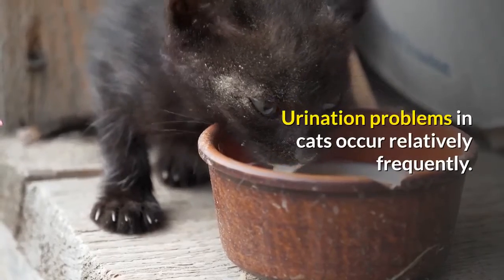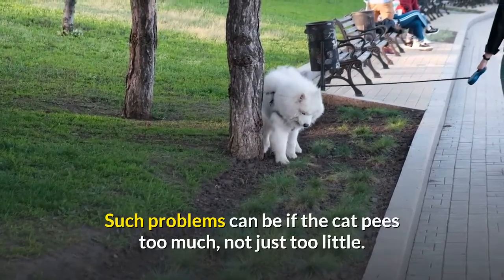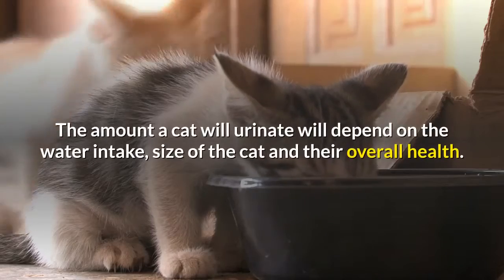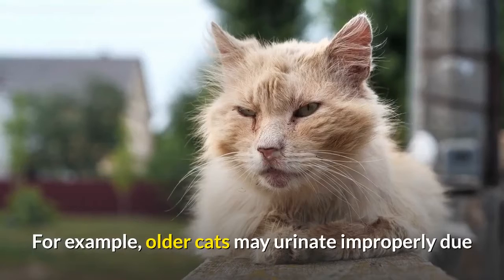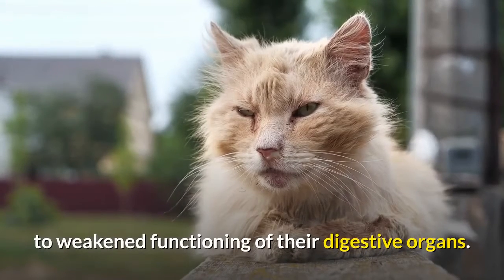Urination problems in cats. Urination problems in cats occur relatively frequently. Such problems can be if the cat pees too much, not just too little. The amount a cat will urinate will depend on the water intake, size of the cat, and their overall health. For example, older cats may urinate improperly due to weakened functioning of their digestive organs.